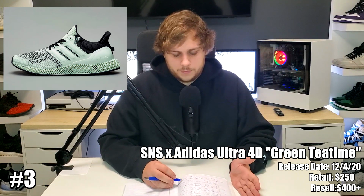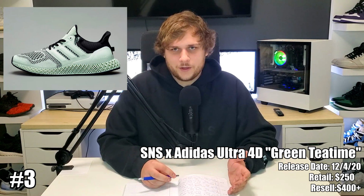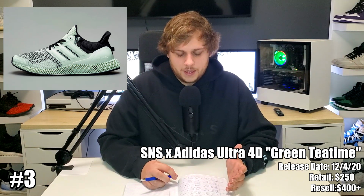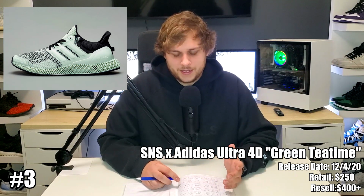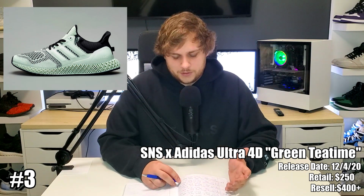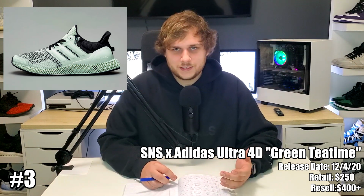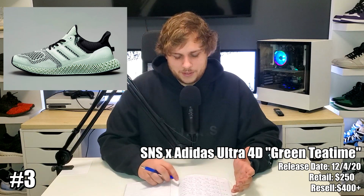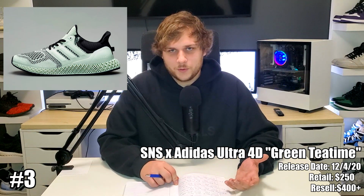The first one I debated putting here too, but I think this one just looks really clean. I kind of regret that I didn't go for it after seeing more pictures of it. It's a raffle on SNS, which I'm probably not going to get, but I still wish I would have tried a little bit because I think it's really clean, and I put it at number 3 on my list, so I regret that I didn't get it.